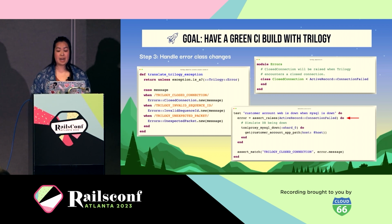You should also ensure that anywhere you're rescuing connection-related errors, you rescue both ConnectionNotEstablished and ConnectionFailed.